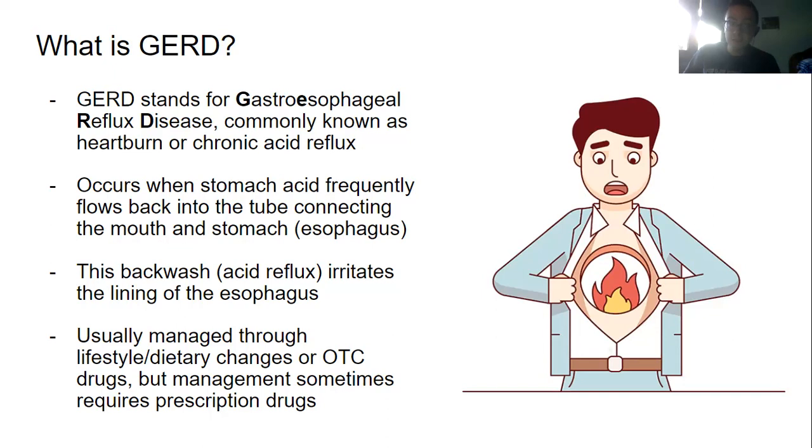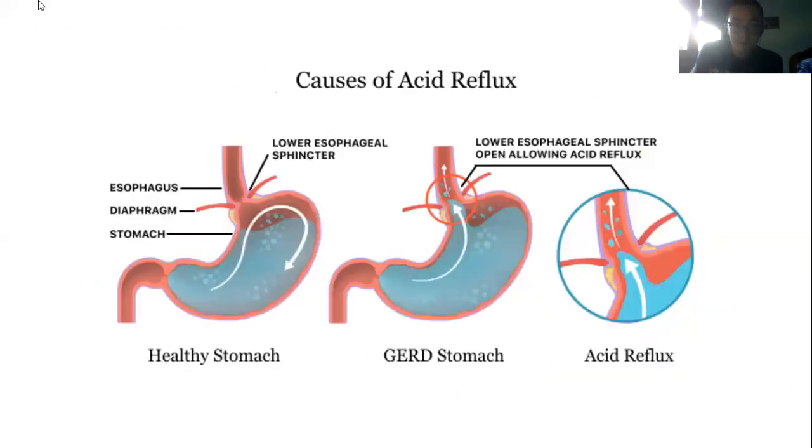Now, this is usually managed through lifestyle or dietary changes, so avoiding spicy foods, maybe stopping eating certain foods or meals that you know might cause heartburn for you. Or you can also take over-the-counter drugs, and that might include some over-the-counter antacids. But management sometimes requires prescription drugs, so we'll talk about both. And as you can see, this is a better illustration for the cause of acid reflux.